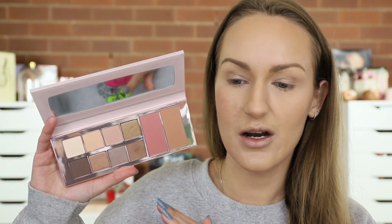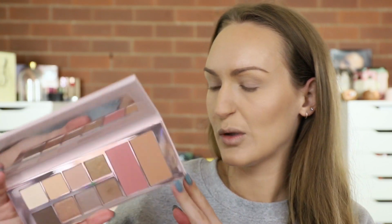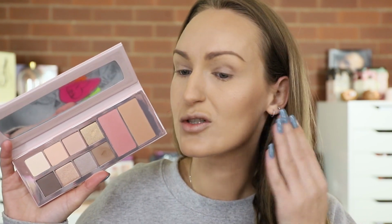I also have the Go Gorgeous palette from Bare Minerals. It's a cheek and eye palette. It contains 8 eyeshadows and 2 cheek products. They're both blushes, or they're marked as blushes. This one looks like it could be a bronzer, but I'm actually going to use this as a blush today, just to go over the top of the Hourglass. We'll see how it looks. Maybe it would work as a bronzer for some others as well. I have actually played with this palette. I do think that this palette looks pretty basic. It looks potentially boring for a lot of people. I don't have an issue with boring colors. Give me a wearable palette any day.